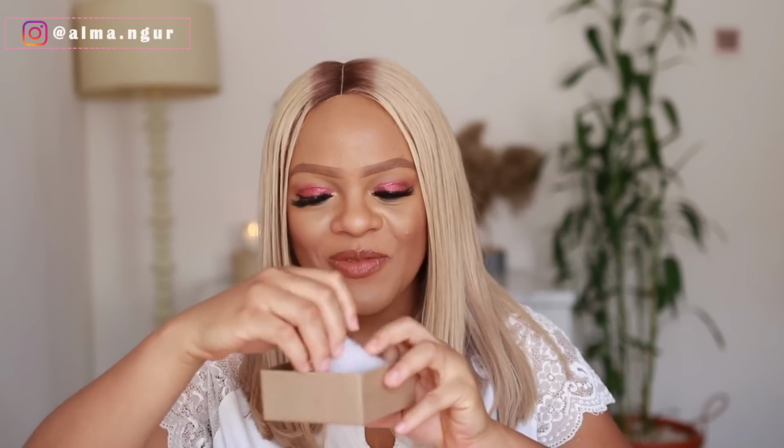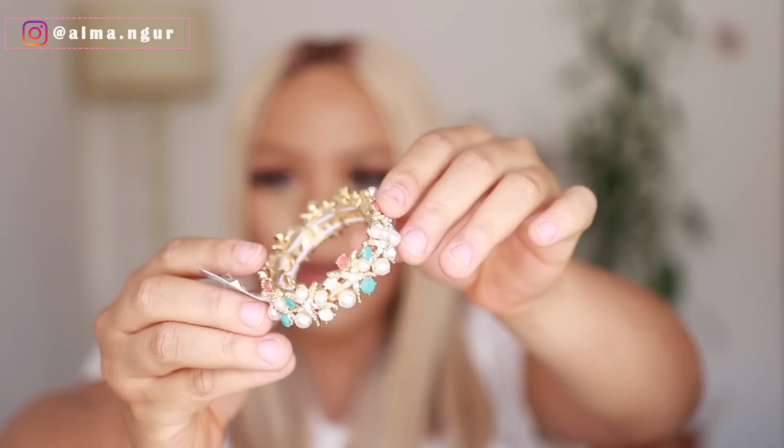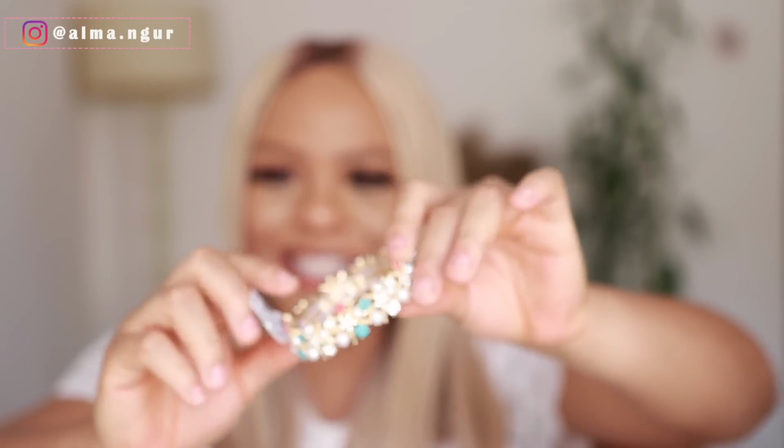Then she got me these. She got me this. It's a bracelet. Okay, let me show you guys. This is so thoughtful. I don't know if my camera is getting this. Such a very cute bracelet, and there's even lip balm also in the bracelet box. So thoughtful.